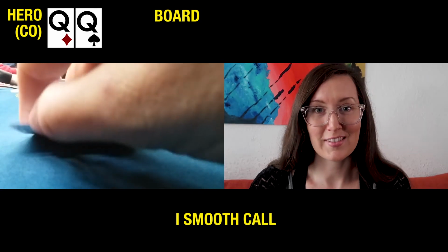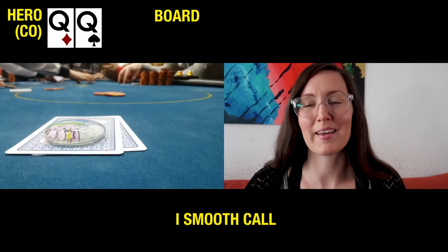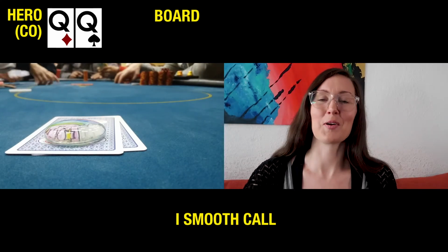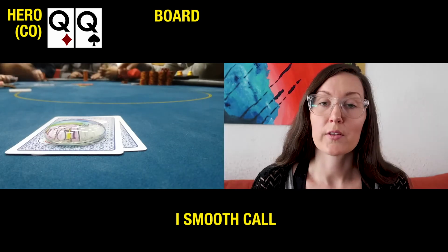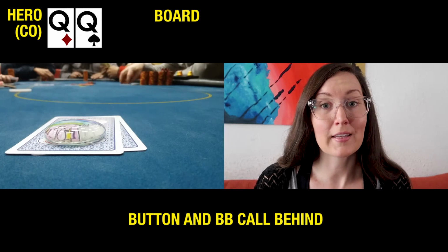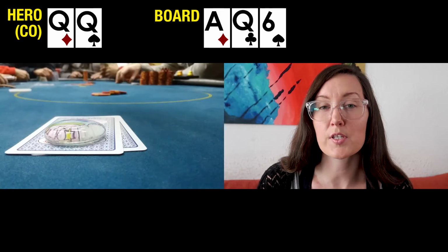Talking to Andre about this hand later, Andre said that that was the wrong thing to do, that I definitely should have 3-bet. But in my defense, I was just being experimental. So maybe it was a bad experiment, but let me tell you how the rest of the action went. My loose aggressive friend bets 10. I smooth call, and the button and big blind call behind us. The flop comes ace, queen, X. I'm pretty sure it was rainbow.